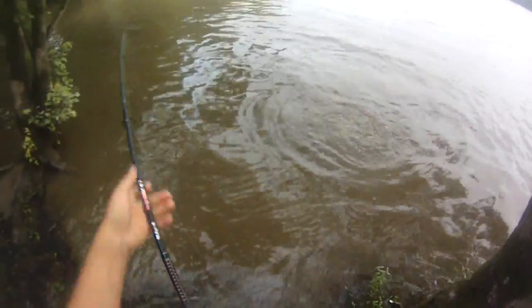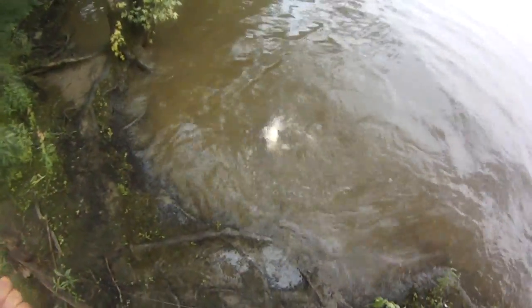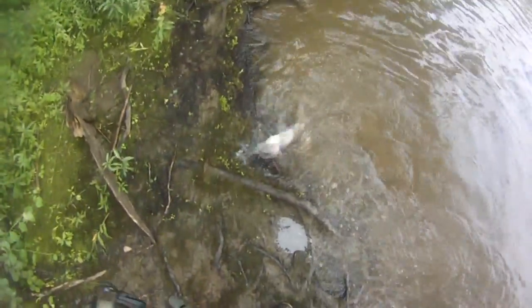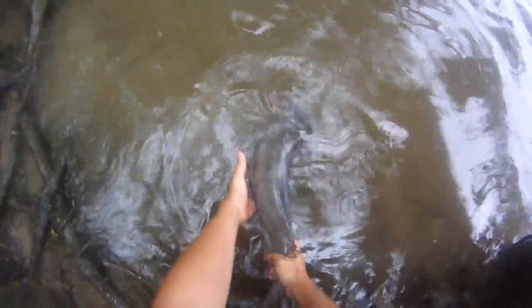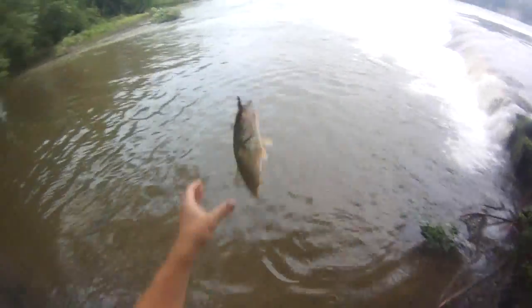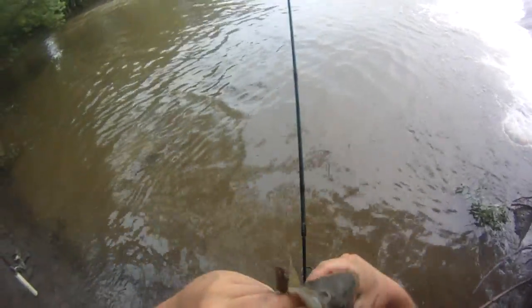Should get a decent amount in the 26 to 30 range. The first one was definitely below average. He was a 24 incher. I measured him. Just jigging a big swim bait jig in between fish here. Picked up a largemouth. It's really strange.